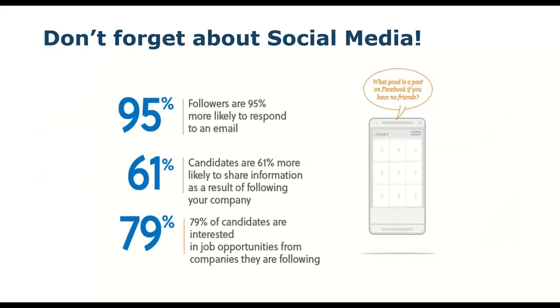And like I said, with social media, 95% of people are more likely to respond to an email, and they're more likely to share information with you if they are following you on social media. And when I talk about social media, I'm talking about LinkedIn, Facebook. Those are the two biggest ones we typically see, but there's also Instagram, Twitter. I've even seen some companies taking advantage of Snapchat and some of the newer ones that have come out recently. So there's a lot of different things that you can do with social media. And again, the ATS has an easy way to share your jobs out to social media, but you can be posting different things there as well that can help with your recruitment efforts.